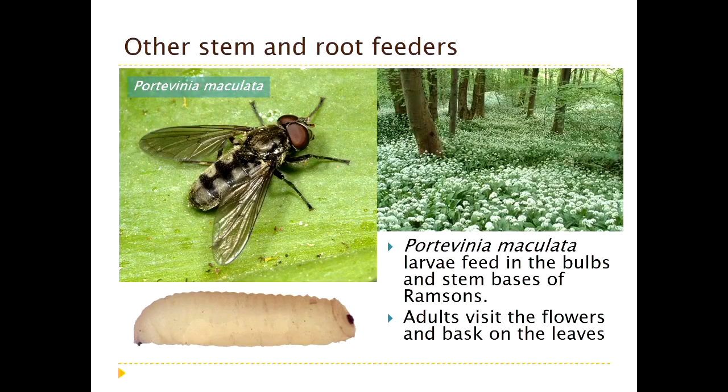They'll feed on other things. This example is a thing called Portevinia maculata. It's associated with ramsons, which is wild garlic, in the woods around Derbyshire and Nottinghamshire, ancient woodlands. The plant itself is a vernal flush species. It emerges very early in the spring. The leaves come up, probably by the end of March.